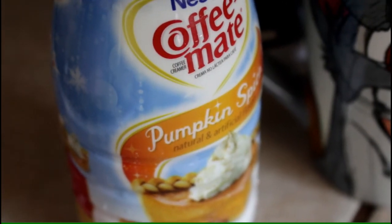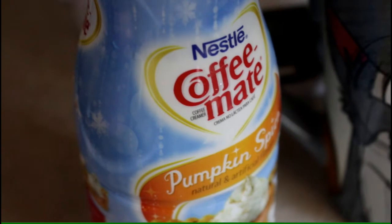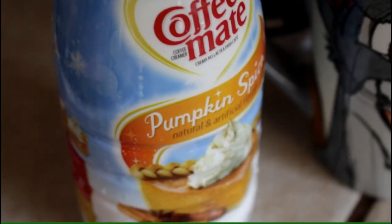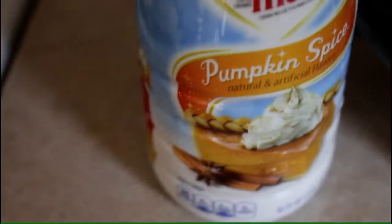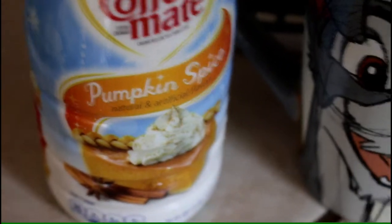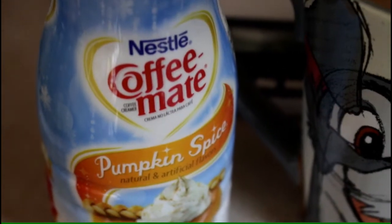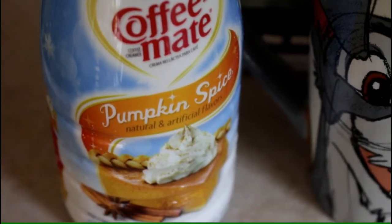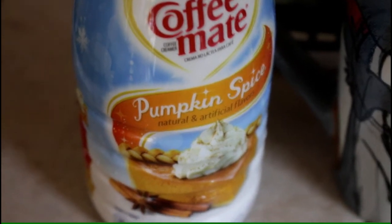Guys, my soul is revived. It is Sunday, 2 days before we leave for LA, and pumpkin spice is back in stores, and I just feel so much better about life right now. Oh my god. Yeah, I'm a basic white girl. I'm not ashamed. When it's good, it's good.